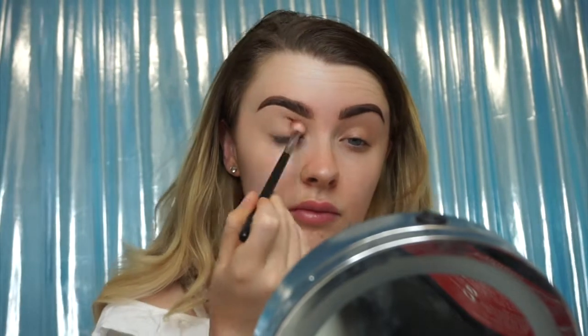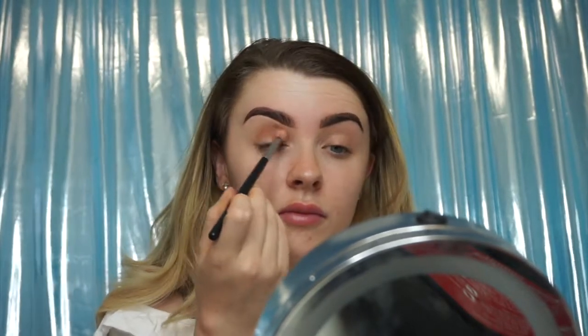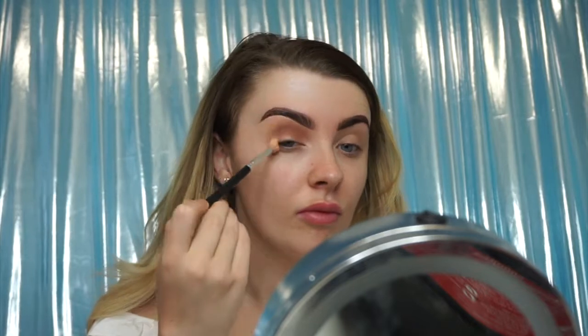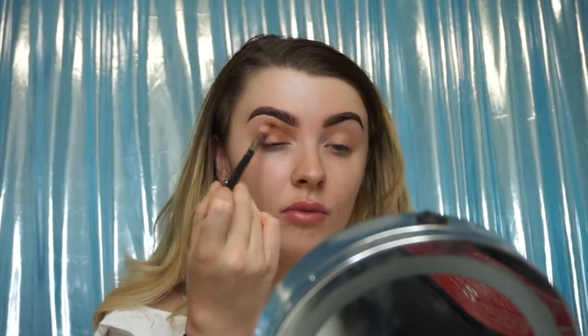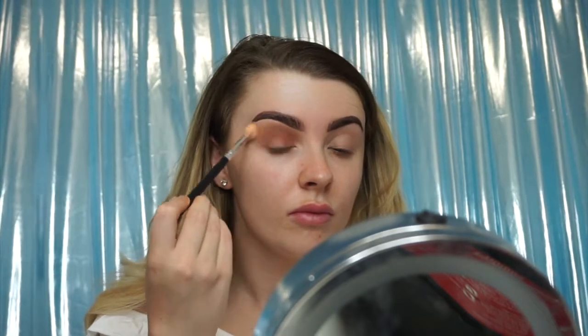So taking Makeup Geek Tan Lines just on a dome shaped brush, and I'm blending this all over the eyes, using this as a transitional shade. I'm blending it up towards the brow, into the inner corner. You guys know the drill. Love this blending method I've been doing. It's just unbelievable. It just leaves my eyes looking so class.